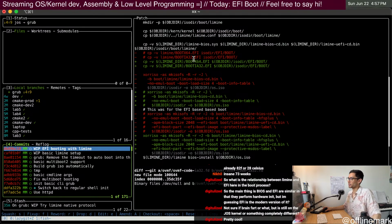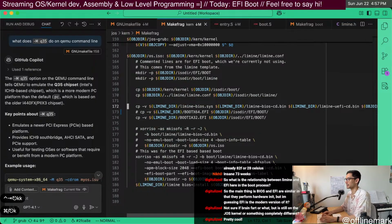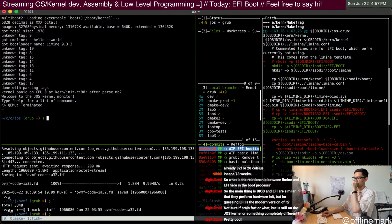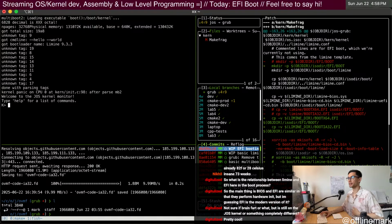One thing we could quickly try is actually not including this x64 thing, because I think we totally don't need it because we're not on 64-bit yet. So I'm going to remove this. I'm going to build again and run it, and everything still totally works. So yeah, that's kind of interesting.